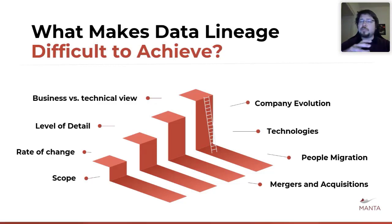There are certainly multiple reasons why solving data lineage and having a description of this data lineage is difficult, but I would like to focus on three. The first one, which I would like to take a look at, is level of detail. And what we mean by that is really the complexity of the actual metadata.